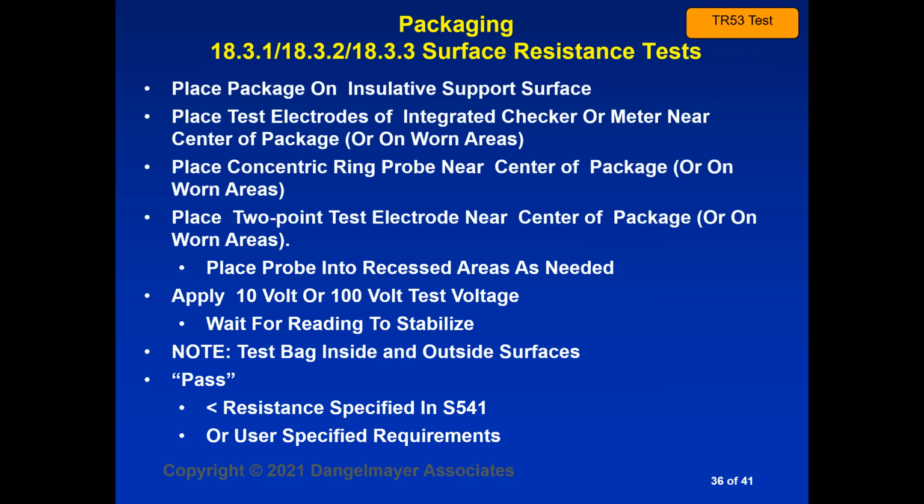We don't like to see packaging materials less than 10 to the 4th ohms because there is the possibility of damaging product by contact with a low resistance. So if you were to put a charged product into a low resistance bag, you would have the possibility of causing damage to that product. So the general resistance range, 10 to the 4th to 10 to the 11th ohms.